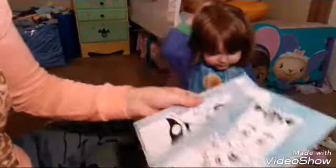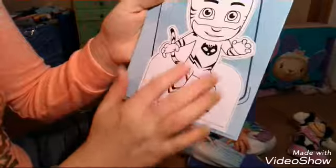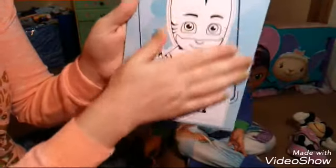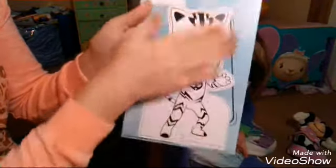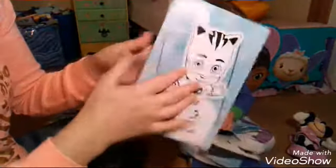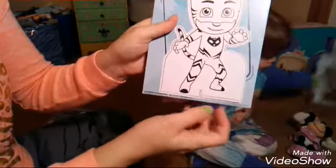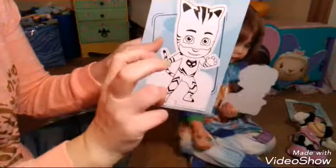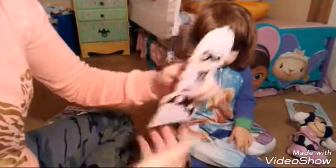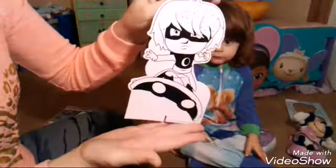Okay, and this is the pictures. And what you do is you color all these. You color the pictures, and then they pop out, and it has a little stand. And you put the little stand here, and they'll stand up, and they can play with them like she just did with Luna Girl here. They just pop completely out like this.